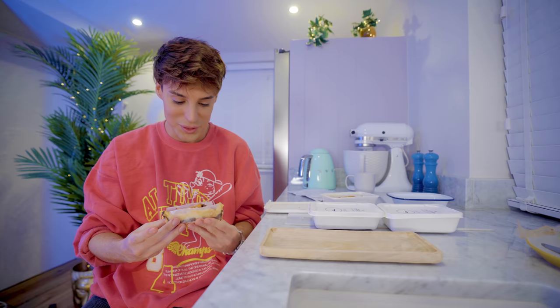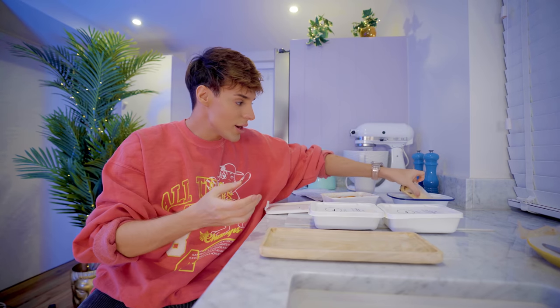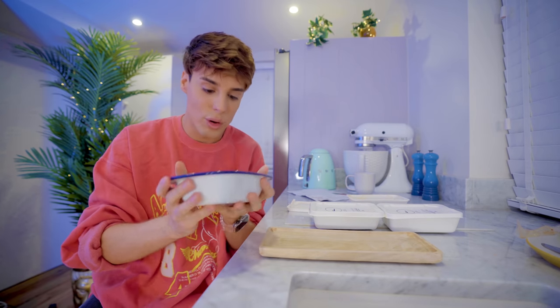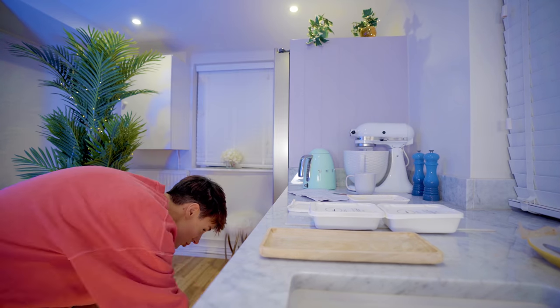Oh my God, this is beautiful. I'm gonna put this in a little baking tray with the actual parchment paper. So this is supposed to go in the oven for 15 minutes just to warm up.